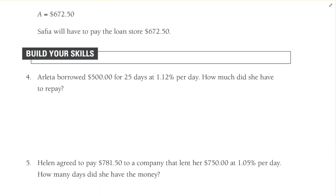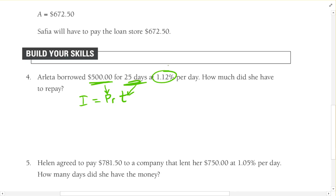Okay, number 4, it's going to be similar. We're going to start off with I is equal to PRT. But now we just need to look out for what we're looking for, right? So it says borrowed $500. Well, that's my principal. 25 days. Well, I just need to convert that into years by going 25 divided by 365. That's what we're going for time. We've got 1.12% per day. Ooh, and actually scratch that. What we're going to do, I fibbed to you. 25 days up here, we're actually going to leave this in days, and the only reason why is because they've given us our percent in days. It says per day. So it doesn't really matter. You can leave it in days or years as long as they're both the same.